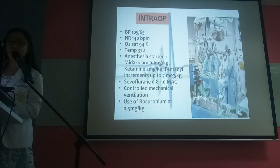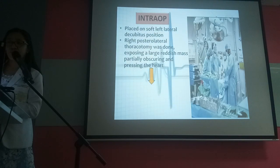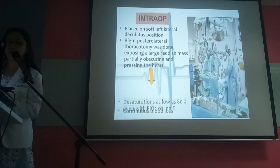Anesthesia was induced with midazolam 0.1 mg per kilogram, ketamine 2 mg per kilogram, and fentanyl increments of up to 7 microgram per kilogram, with sevoflurane 0.8 to 1 MAC, and the patient was placed on controlled mechanical ventilation. Rocuronium at 0.5 mg per kilogram was given prior to surgical cutting. The patient was then placed in a soft left lateral decubitus position. Right posterolateral thoracotomy was done, exposing a large reddish mass, partially obscuring and pressing on the heart.